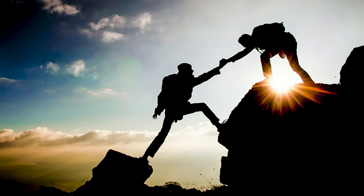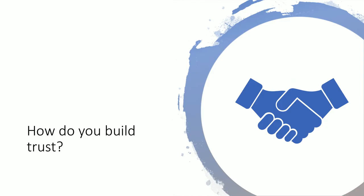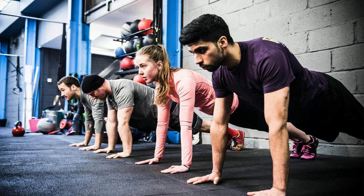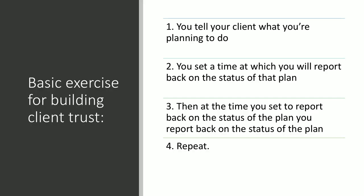So you want to check boxes, waterfall way. You want to create real value for your users, you're going to need agile, which means you're going to need trust. Okay, easier said than done. How do you build trust? Through consistent and predictable behavior and transparent behavior. All right, how do you do that? You demonstrate consistent behavior with practice and training, right? Through repetition and showing value.